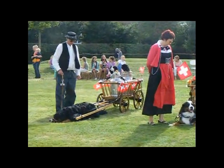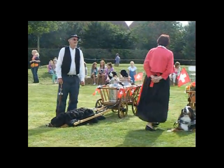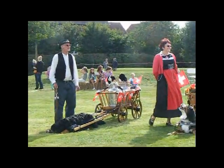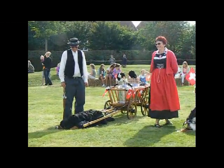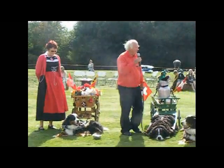Now, you think that couldn't happen? Well, it's actually happened to us twice. And last week, it actually happened to poor Debbie here. The wheel came off the cart halfway through the display, but a quick paperclip solved the problem. So that was easy enough. Now then, we'll do a quick couple of demonstrations for you.